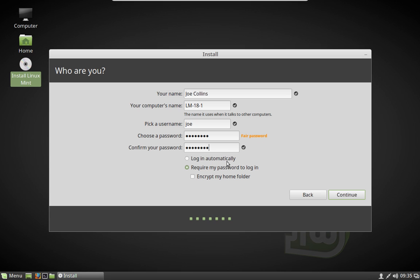Okay, I do not want it to log in automatically. I would set this up to log in automatically if I was just running it in a virtual machine the way I normally do, but when you install it, if you're doing it on hardware, especially a laptop, I do not recommend logging in automatically. Have the system ask you.